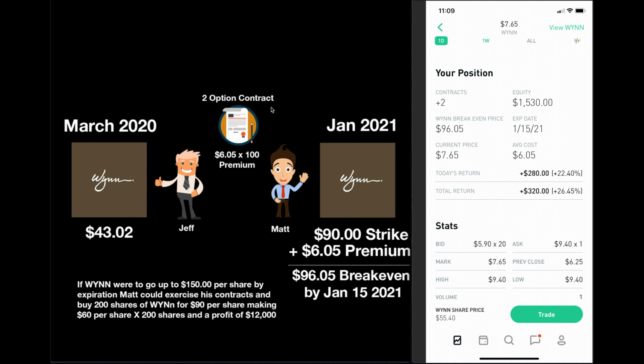I have 2 options contracts, and something to remember is that one options contract is worth 100 shares. So the premium on this was $6.05. And now you have to times that by 100 shares. So the premium really was $605. And I bought 2 of these. So now, say, by next January, if Wynn Resorts is not at the strike or my break even, I lose that premium entirely. So now I want to go over where you get your break even price.